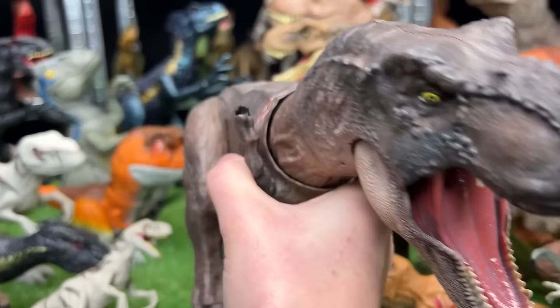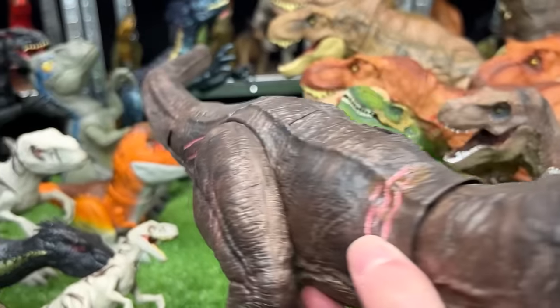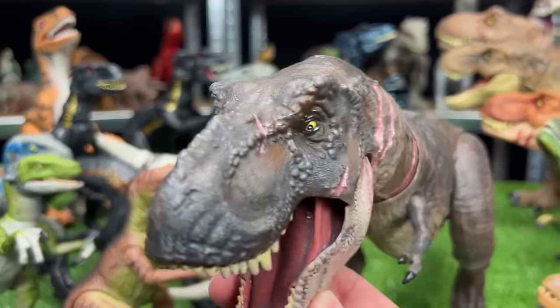this figure. That is really cool. And look at that, there's even some more battle damage on the other side. All right, that is super cool. I definitely want to be getting more custom painted T-Rexes.